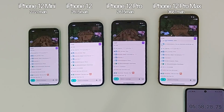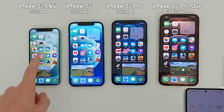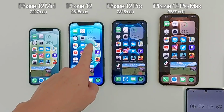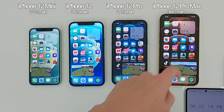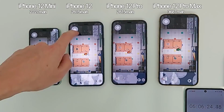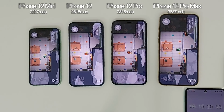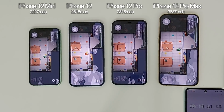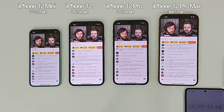So jumping ahead here and checking in at the 6-hour mark now, you can see the 12 mini sits at 25%, the regular 12 is at 36%, the 12 Pro has separated itself a little bit at 42%, and the 12 Pro Max, after more than 6 hours of continuous use, has not even dropped below 50% yet. Now at this point in the test, this is finally where we start to see the batteries on these phones drop a little bit more quickly.